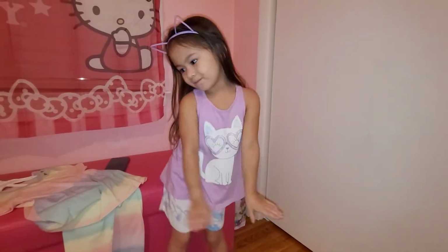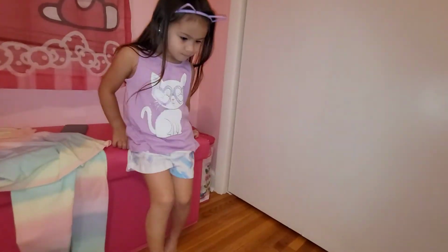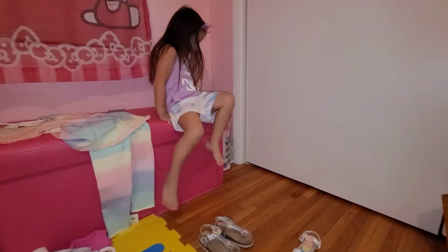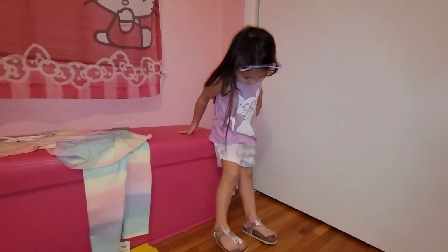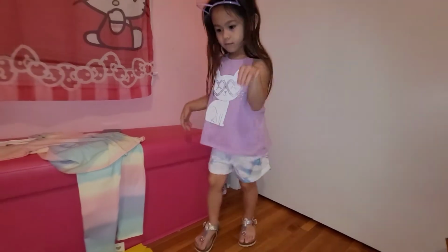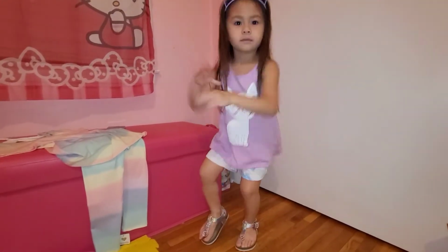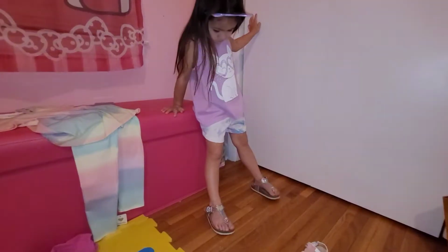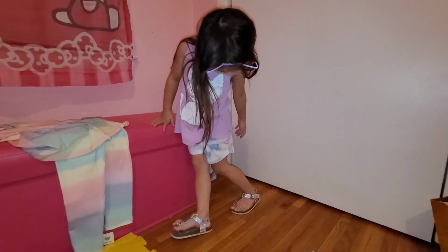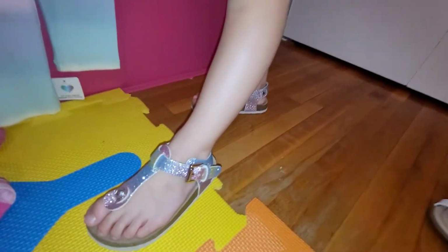You want shoes? Okay. Shoes with that? This one will fit to match with your outfit. Look, Lexi, guys. Kitty cat outfit. Two-piece kitty cat outfit, and with the matching headband, guys. Look at that. This is the kitty cat outfit, guys, and with the matching shoes. That's the shoes.